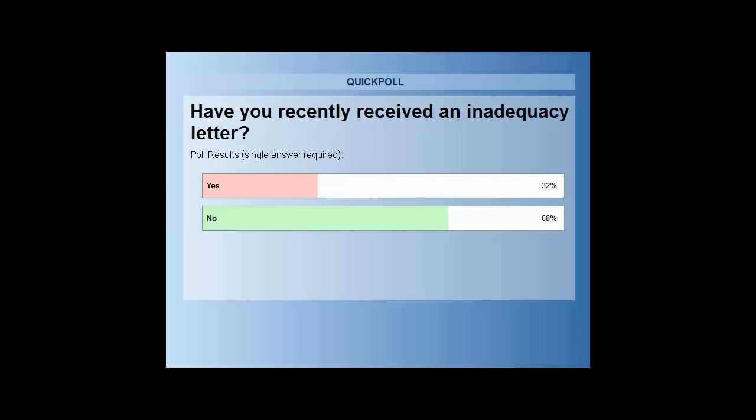If I can round off a little, it looks like about 30% have received an inadequacy letter, 70% have not. Carlos, what are your thoughts on those results? You know, it doesn't surprise me, Brian. We do get quite a bit of customers that are in need of support in terms of interpreting and making sense of what those letters say.